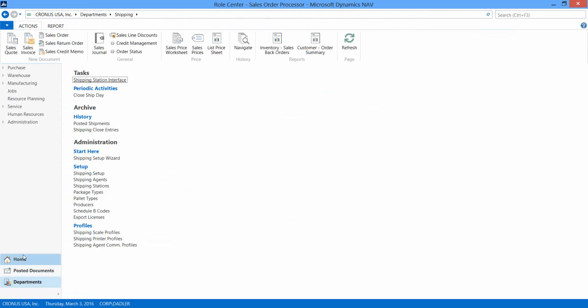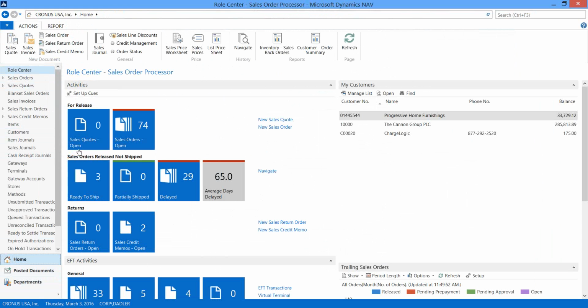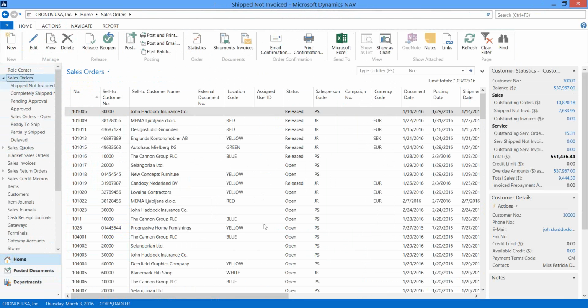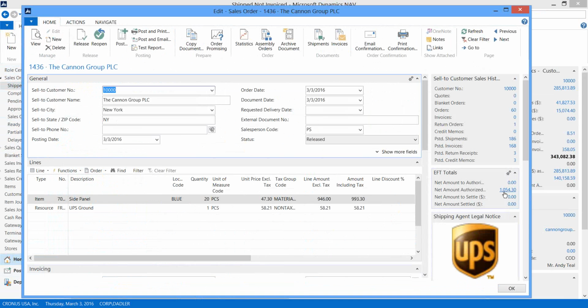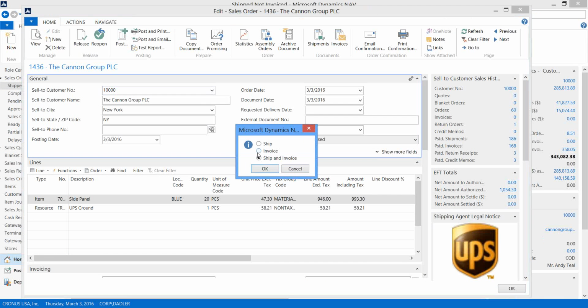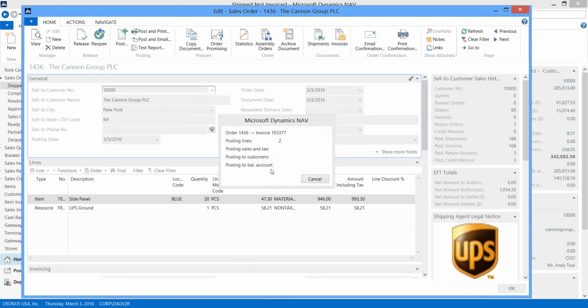All right, so let's come back home. We're going to look at our sales orders, and we're going to go to shipped not invoiced, and it should be the last one here. So now I've still got my net amount authorized in here. Our package has all been fully shipped. So now I just need to post my invoice to get this through the system.